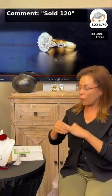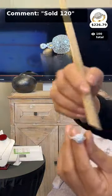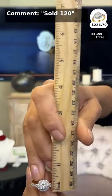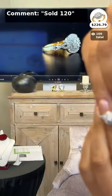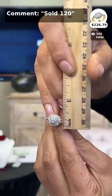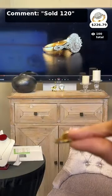$226.79 or $45.36 right now with the budget payments, using debit or credit. We're down to a size 7 only, Stephanie. Yeah, and we have about 4 of those. Oh, we only have 4? Yeah. Okay, this has been very popular. I think you can see why.